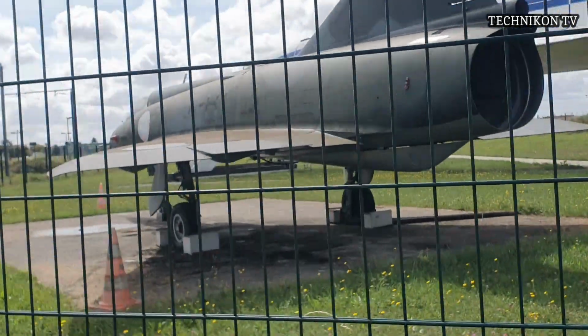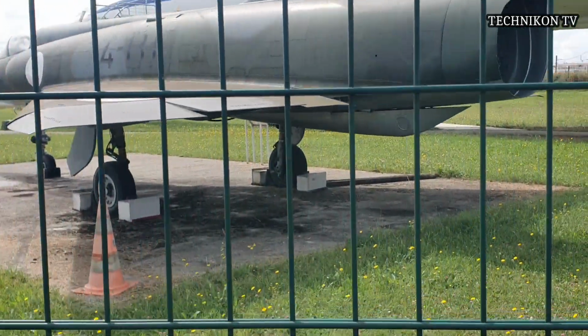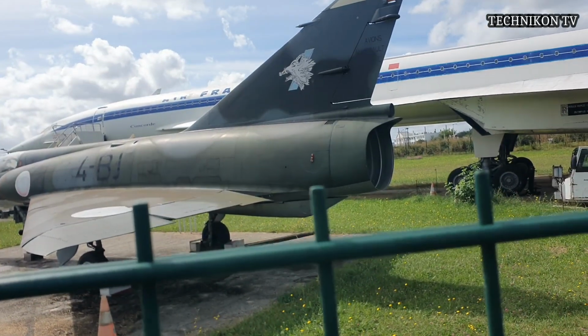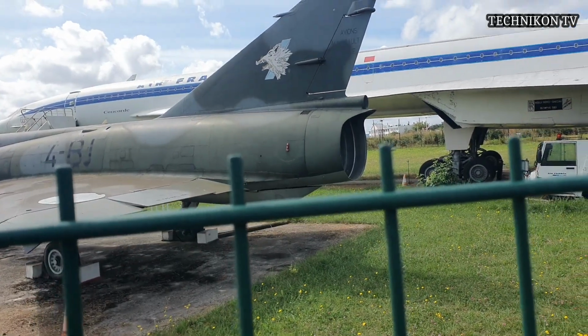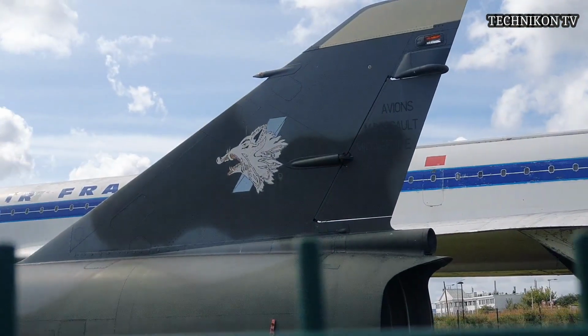That's a Mirage. That's a Mirage. That's a Mirage, Avion Master Dassault Mirage 3E, number 530. Over there, you can see. I'm just going to zoom in.